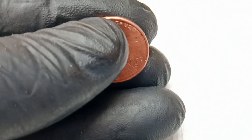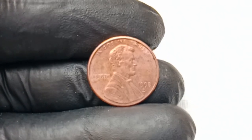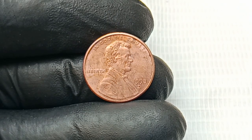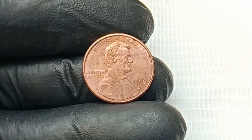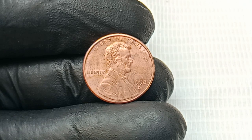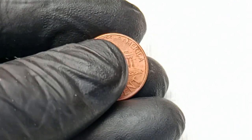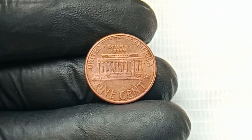Whether you're a seasoned coin collector, a curious enthusiast, or someone intrigued by how errors in production can lead to immense value, this deep dive will unravel all you need to know about why this particular 1998 D penny stands out among millions of others and why collectors and investors alike are willing to pay jaw-dropping sums for this tiny piece of history.